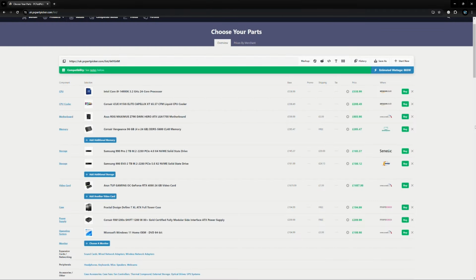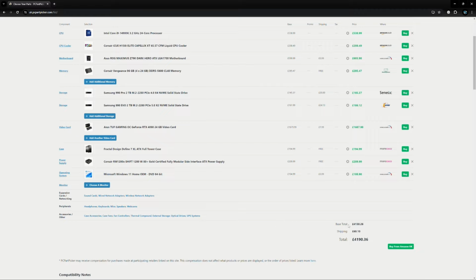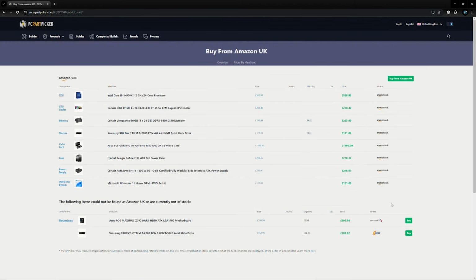So I've actually gone through PC Part Picker and picked all of the same equipment that I've got with this PC Specialist build. And it comes to 4,190 quid. But then you've got to build it yourself, and then you don't have a warranty. So yeah, it's fractionally cheaper, less than £100 cheaper, but you've got to do it yourself. But then you can't buy all from one place either. If I click on buy from Amazon, certain things aren't available on Amazon, such as the motherboard or one of the drives. You'd have to go and buy them from somewhere else. Get it from PC Specialist, yeah, it's a little bit more expensive, but so much easier.